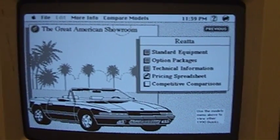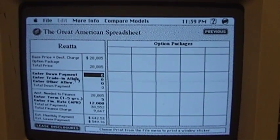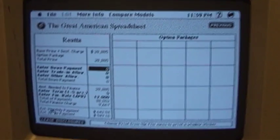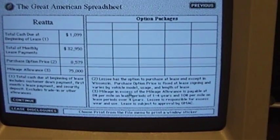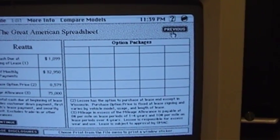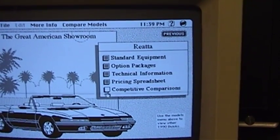A pricing spreadsheet to calculate your trade-in allowance, your down payment, and your option packages. There's a lease disclosures button down here, which probably contains fine print. And if you chose to do so, you could actually print this screen and presumably take it to your dealer.